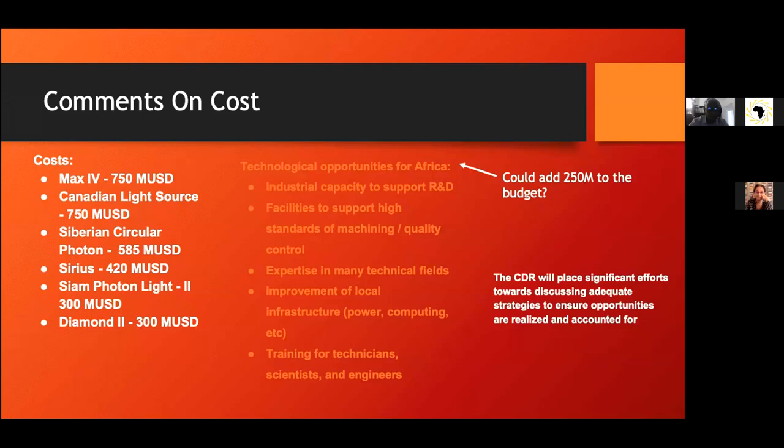The opportunity that I see for Africa is actually one of expanding its industrial capacity to support the R&D. You could throw any number out, but I'd say it could easily be a $250 million investment to develop facilities that would support high standard machining. When I talk about that, I mean computer numerical controlled machining, CNC, that allows you to machine to micron precision, which is required for vacuum vessels and magnets and things like that.